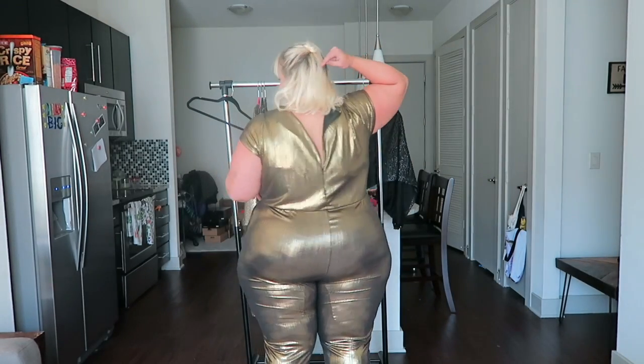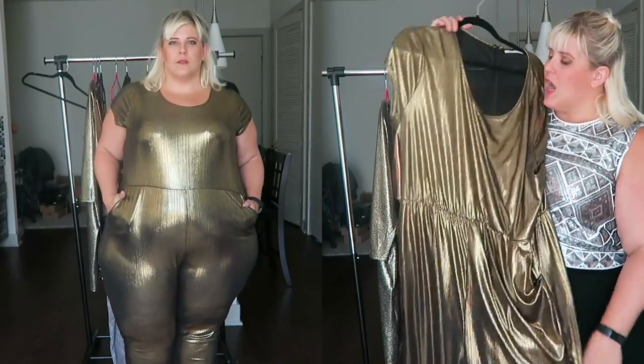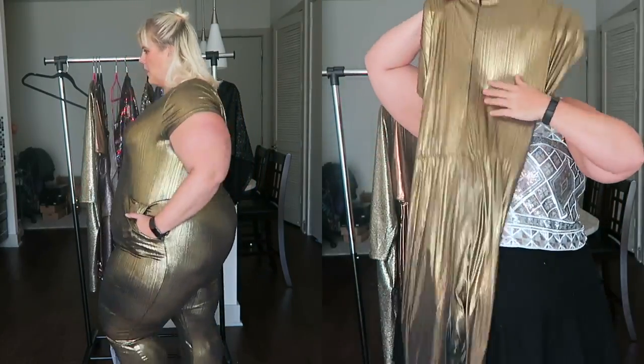I need to teach Data how to do that, because I can't zip it up, guys. I prefer lame, personally. The suit is a real see-through, like if I do this, I can 100% see through the fabric.